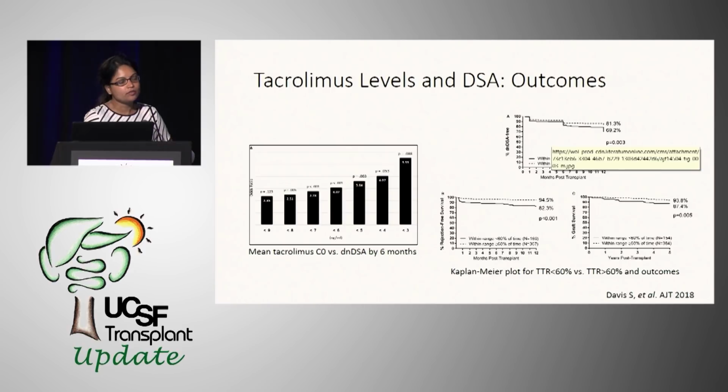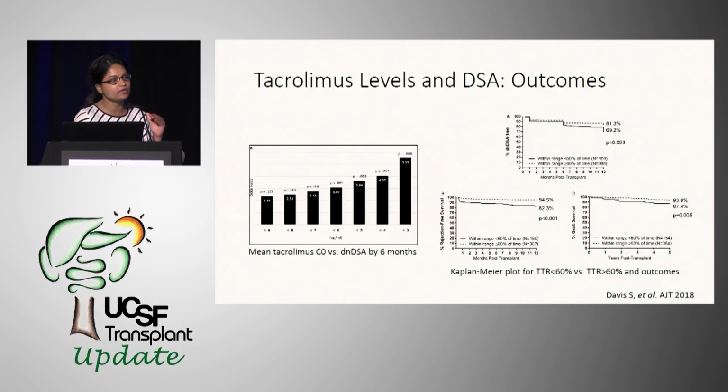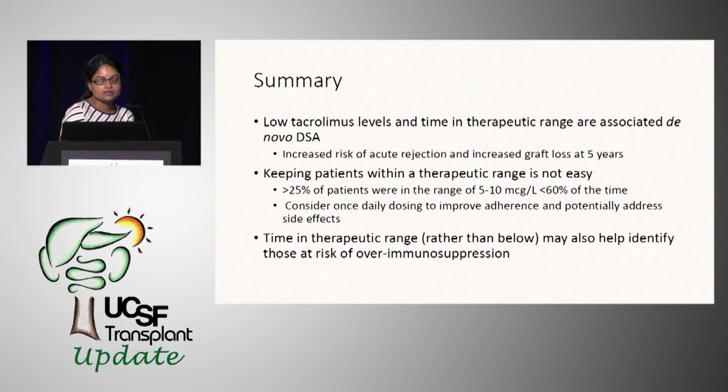When they looked at time in the therapeutic range and they divided the patients by those who were in the therapeutic range 60% of the time and those who were in the therapeutic range less than 60% of the time, again, they found that there was an increased risk of developing de novo DSA, an increased risk of developing rejection within the first year, and an increased risk of having graft loss within the first 5 years for patients who did not have a tacrolimus level within the therapeutic range at least 60% of the time. So to summarize, low tacrolimus levels and time in therapeutic range are associated with de novo DSA and associated with an increased risk of acute rejection as well as graft loss at 5 years.